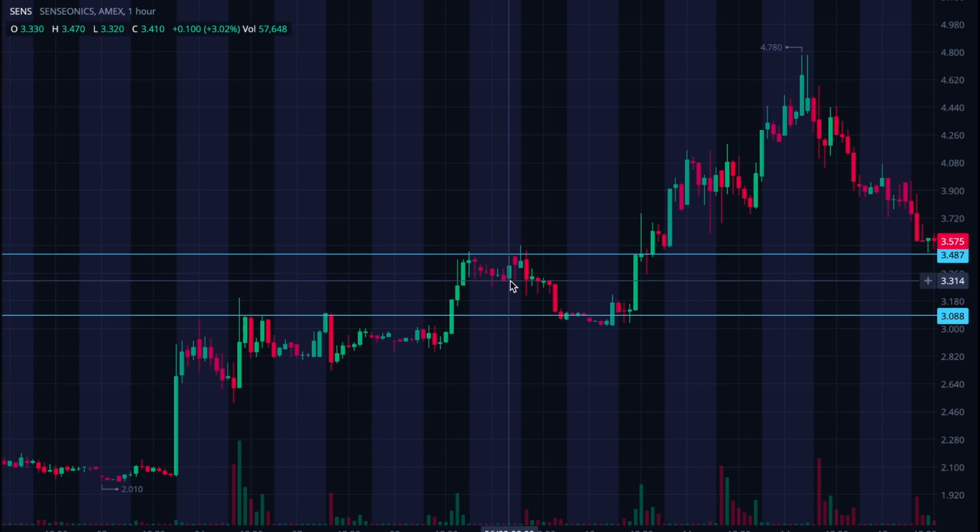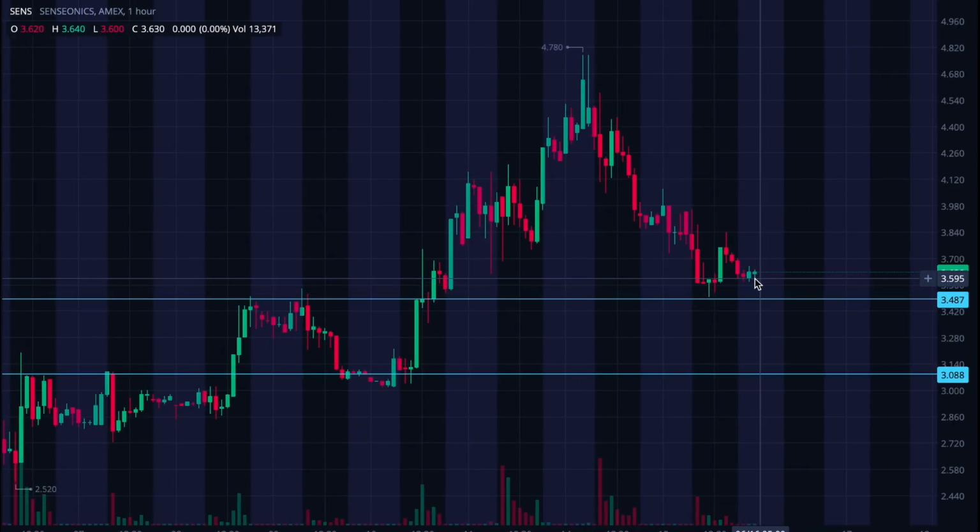This here might offer a little bit of something, but I don't know that it would be as strong, so I'm going to leave it off for now. I think more so what you're apt to see if it does fall through this 348 zone is it coming down and testing toward 308 or 309, maybe bouncing back up around this 316, 317 mark and trying to make a run to reestablish support at 348. So that's what I would look for as potential catch zones on the downside.